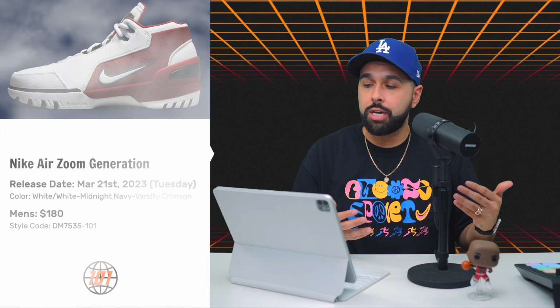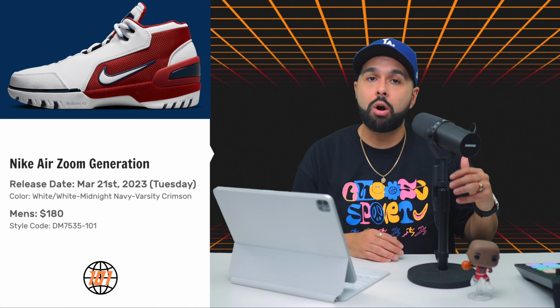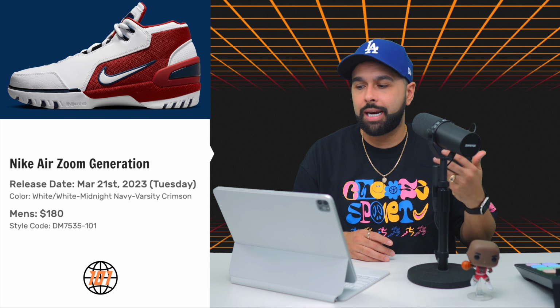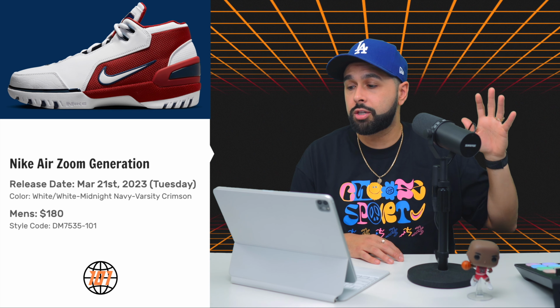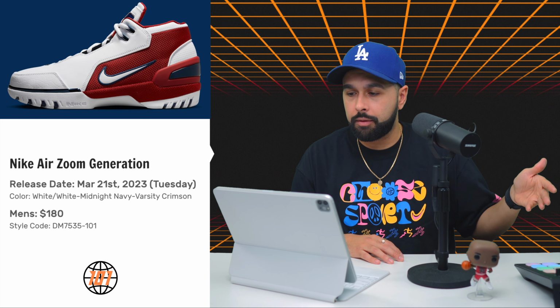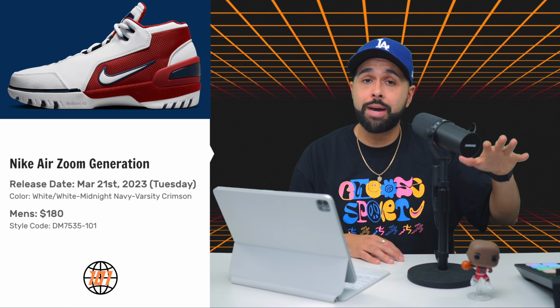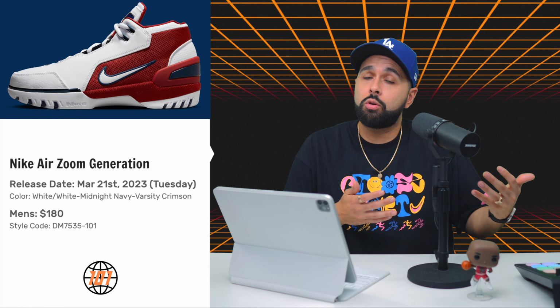Next, we have the Nike LeBron 1 in the Air Zoom generation. This is set to be releasing on March 21st for $180. This is pretty much the classic OG colorway that first dropped. If you don't have a pair of this and you're a LeBron head, you probably gotta go get this, especially now that he is the all-time scoring leader.